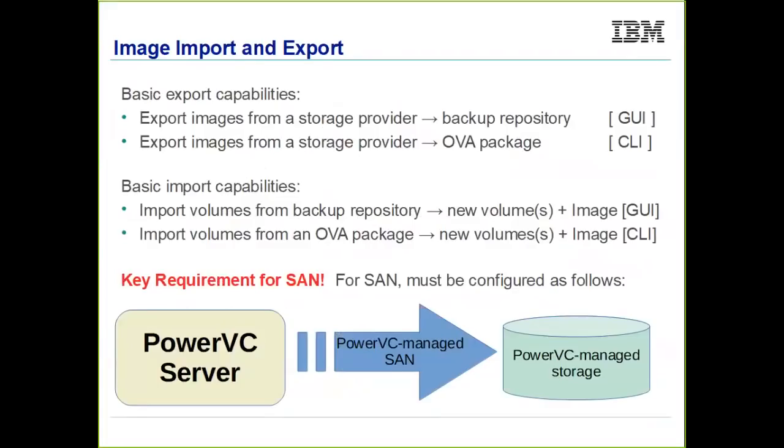And there is a requirement, if you're doing this for SAN-based storage, that your PowerVC server is connected to the PowerVC managed SAN, because when we import and export these images, in the case of SAN infrastructure, we're attaching image LUNs to the PowerVC server, reading those off, writing them out to a file, or in the reverse process, reading that file and writing it off to a locally attached disk, or a SAN attached disk that comes from our SAN storage array. So our PowerVC server must be connected to that PowerVC managed SAN in that configuration.